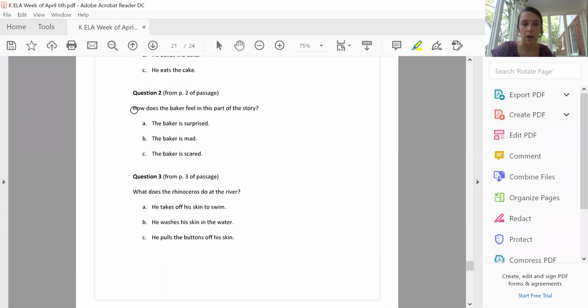Question 2. How does the baker feel in this part of the story? A, the baker is surprised. B, the baker is mad. Or C, the baker is scared. Look back at page 2 from the story. How does the baker feel when he sees the rhinoceros and what he did? He's surprised, he's mad, or he's afraid, he's scared. Circle one answer.